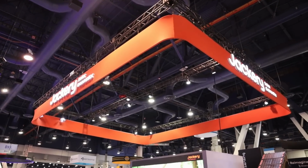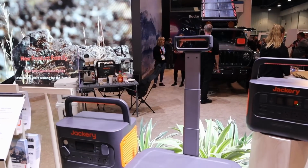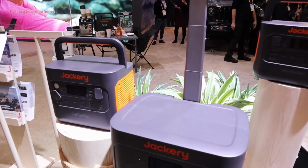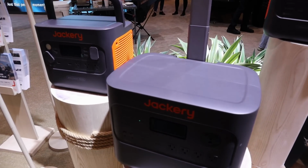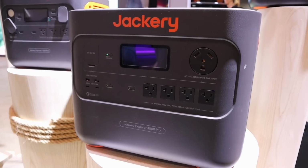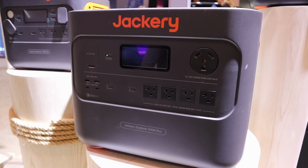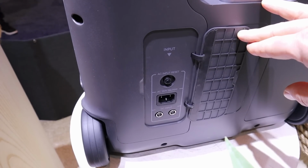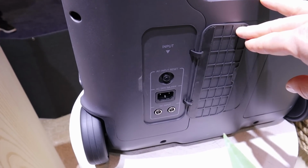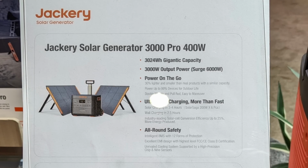Now, I also stopped by Jackery's booth to see if they announced anything new at CES. They actually announced their largest power station yet, the Jackery 3000 Pro. It supports 3,000 watts output and actually has a dedicated RV connection. But unfortunately, it's still using lithium NMC cells inside. It does support fast wall charging, and you can use their proprietary solar panels for up to 1,200 watts of charging input, but just keep in mind those panels are very expensive.